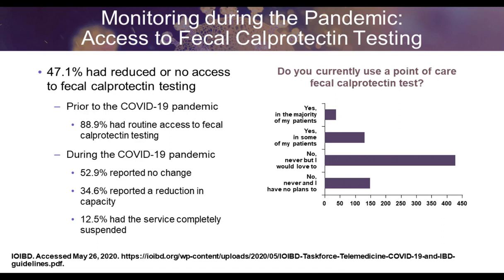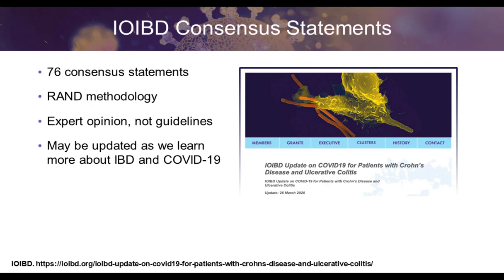and certainly was utilized quite a bit in COVID-19. This is just an overall summary slide to remind people of the IOIBD consensus statements, and Jess already went through some of these in terms of treatment. The website is there, IOIBD.org, which is a very good website for updates specific to IBD. There was a RAND analysis that was done in terms of overall treatment.